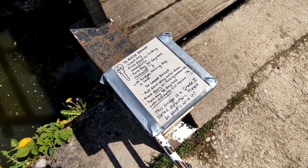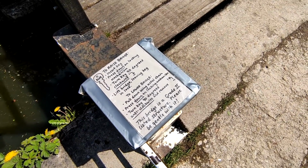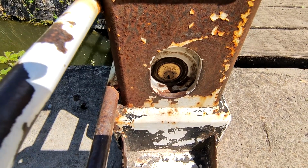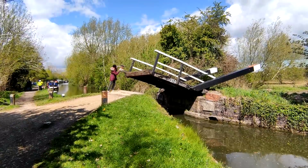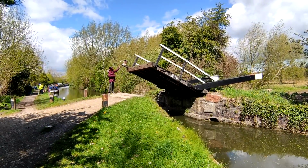There are several lift bridges on the Oxford Canal. Some of them need a windlass and some of them require a British Waterways key. This one required a key, which was pretty straightforward. It's just a case of keeping a good hold on the chain to make sure the bridge doesn't slam down.